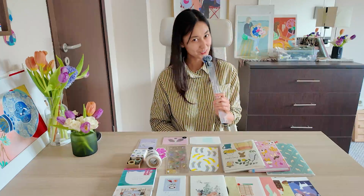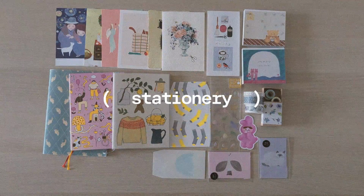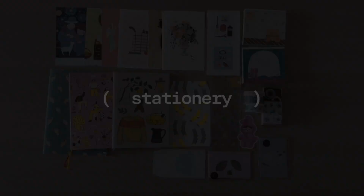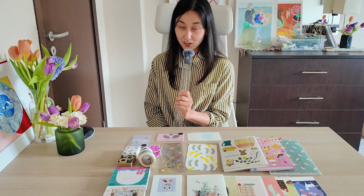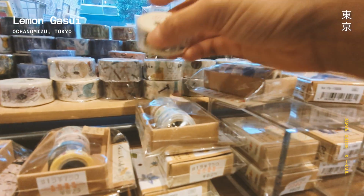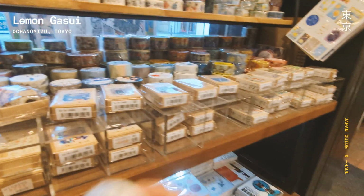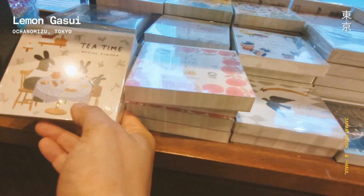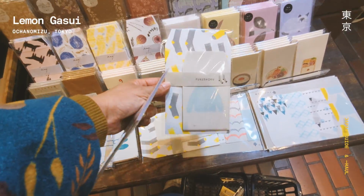Let's start with the obvious, stationery. I think it's both a cliche and a crime not to start here because stationery has always been and probably will always be one of the top things to bring back from Japan. I've visited quite a few stores across all Japan, but I'm going to be mainly focusing on Tokyo because that is the easiest place where you can find everything.